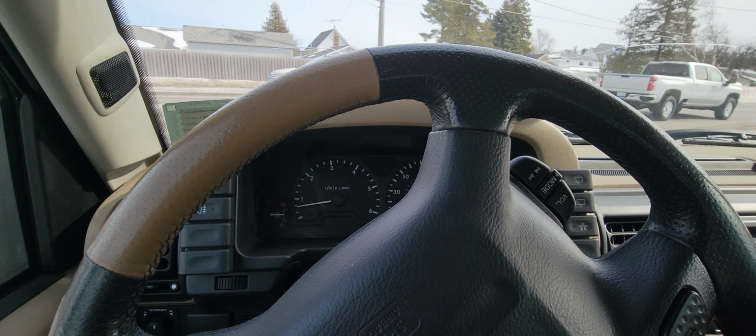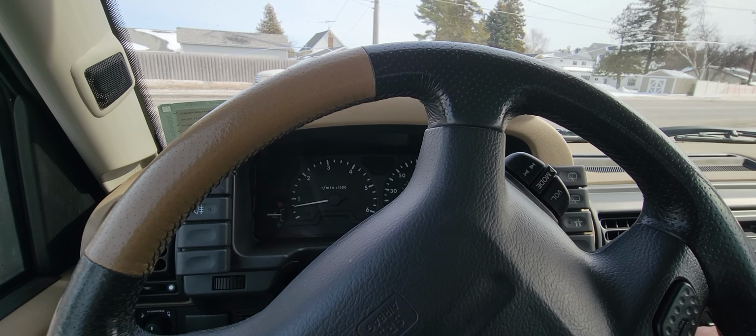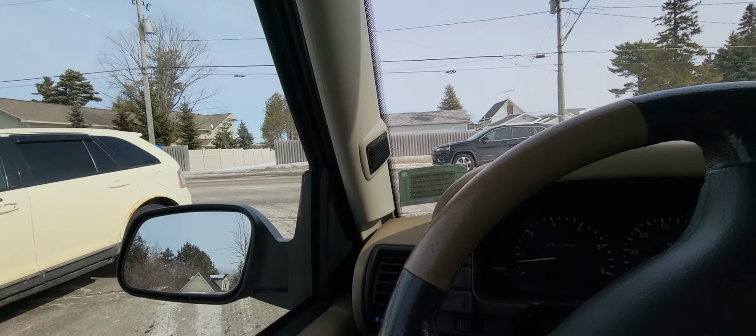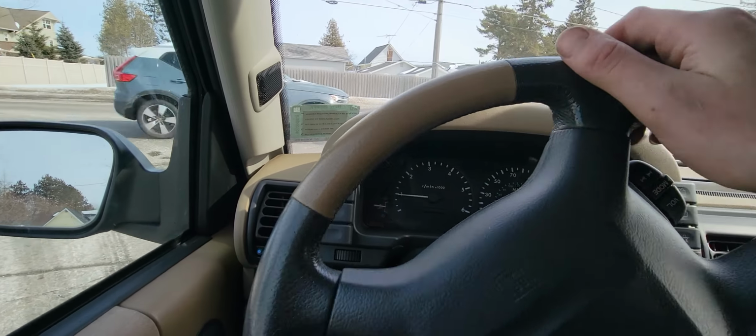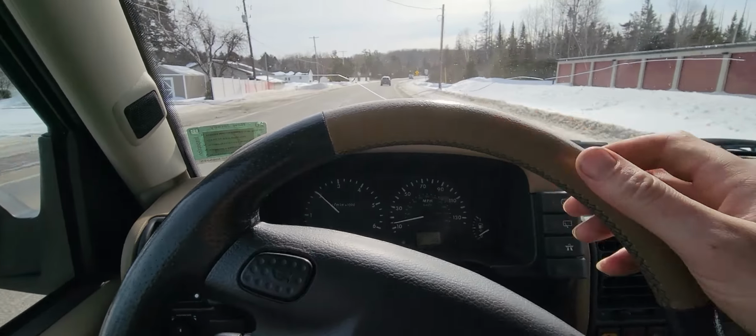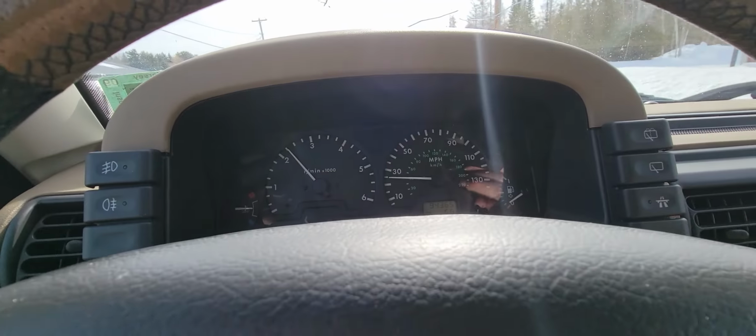And like I said, minus the emergency brake selector boot, it's actually very clean on the interior. No rips in the seats, no stains, nothing like that. The carpet's dirty from getting in and out of it, etc.